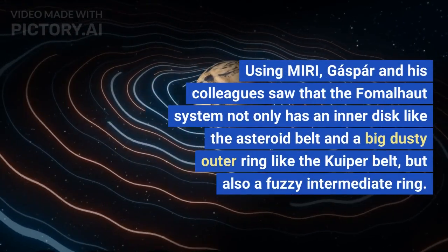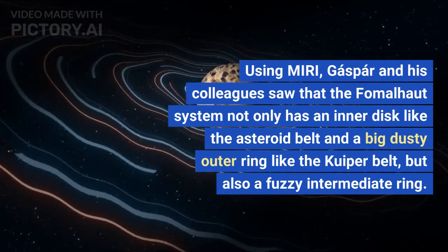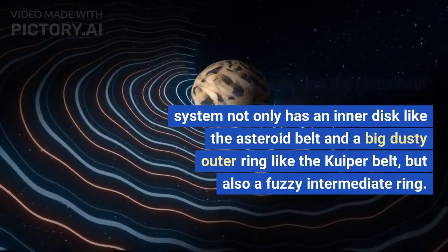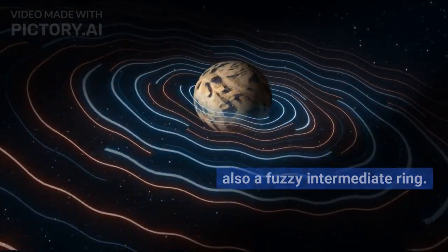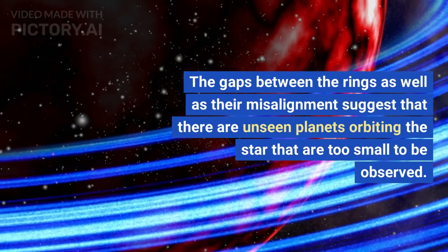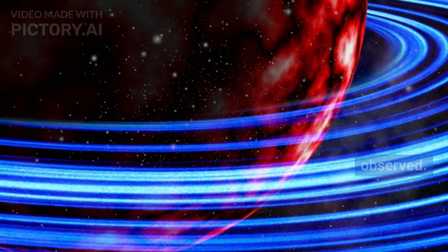Using MIRI, Gáspár and his colleagues saw that the Fomalhaut system not only has an inner disk like the asteroid belt and a big dusty outer ring like the Kuiper belt, but also a fuzzy intermediate ring. The gaps between the rings as well as their misalignment suggest that there are unseen planets orbiting the star that are too small to be observed.